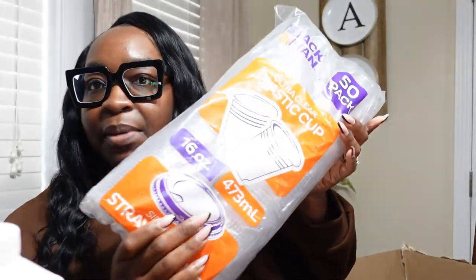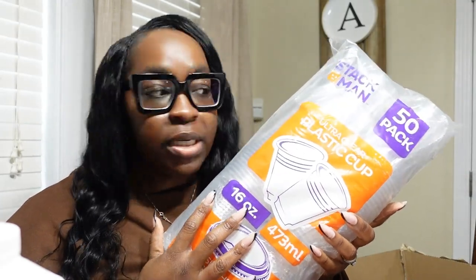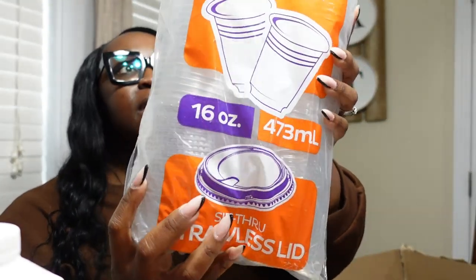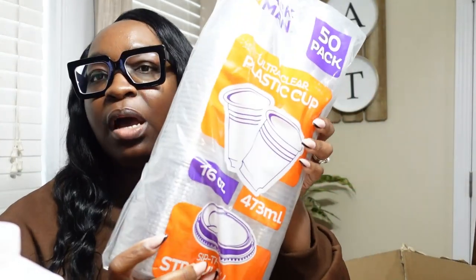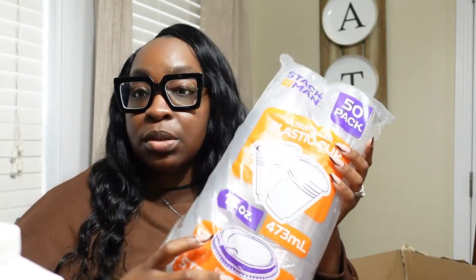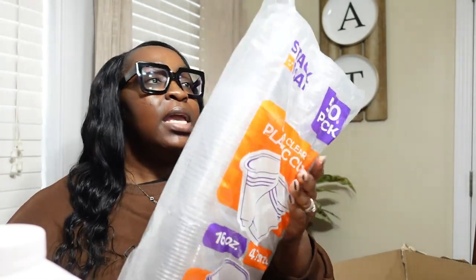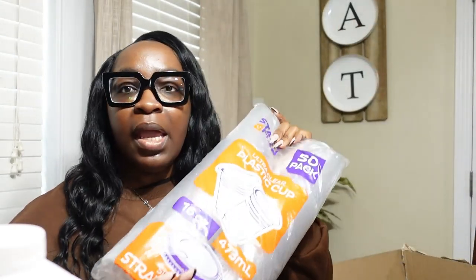I also purchased a pack of these clear plastic sippy cups. So me and Be Smooth are going to start drinking our coffees in the morning time. This one has the sippy cup dome lid right here. So they got the cups and the lids. It's the sip-through strawless lid. If you want the vibe of Starbucks but don't want to spend the Starbucks coins, you can always make your own coffee at home and have the whole vibe in your own house. So I picked up a pack of these cups and the lids. And yeah, guys, that's all I got from Target today.